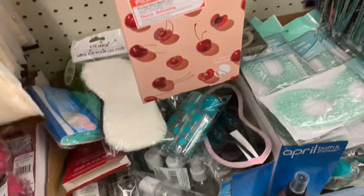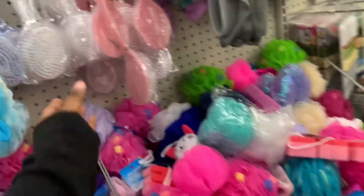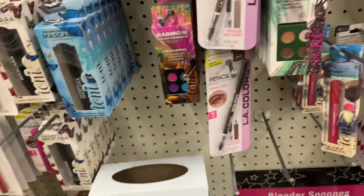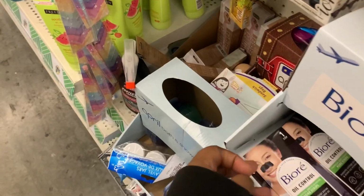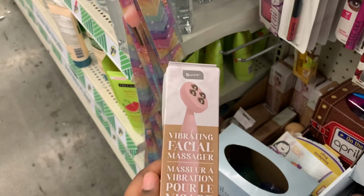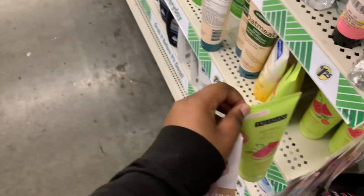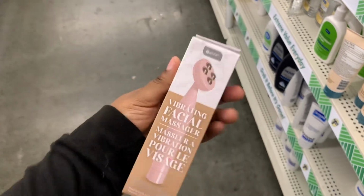I need a lip gloss, a new lip gloss. Got nose strips, pore strips. What is this? I should get this. A facial massager, I should get this. Let's get another one, the back one. They have Freeman mask here, okay. I should get this though. A vibrating facial massager. I should get this one, guys.